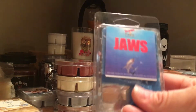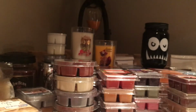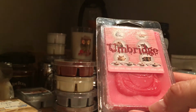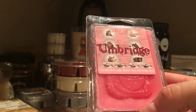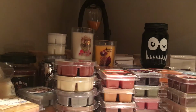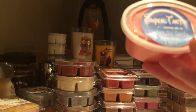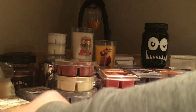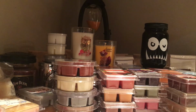Give it a try. One of my favorites for the bathroom, Jaws. I have 5 cubes here. And Super Tarts Umbrage, Tea and Cakes, Sugar Dusted Roses, and Cotton Candy. And then I have this one that I didn't quite melt all of in September. You're So Goofy, which is mouse ears and an apple. And some samples that Leanne sent. Dream Girls by Super Tarts.